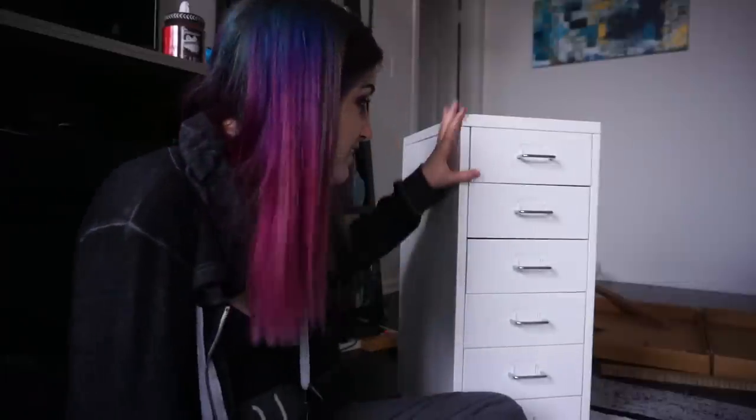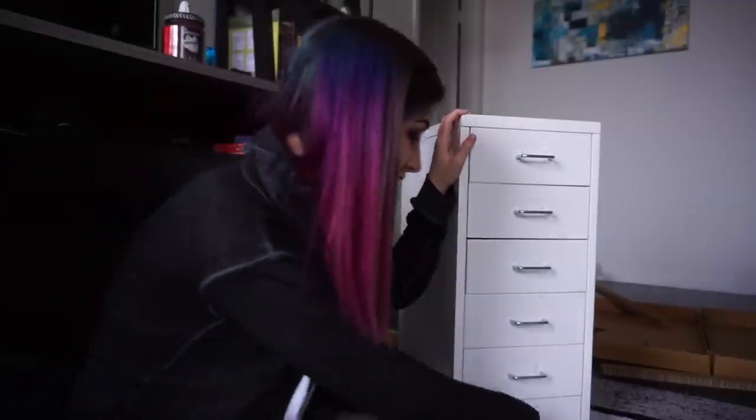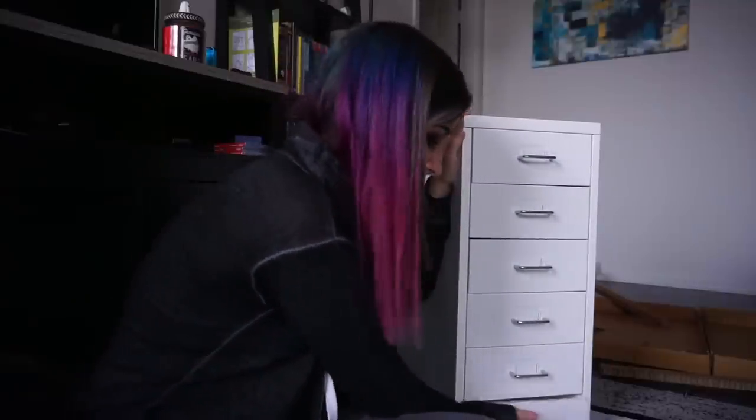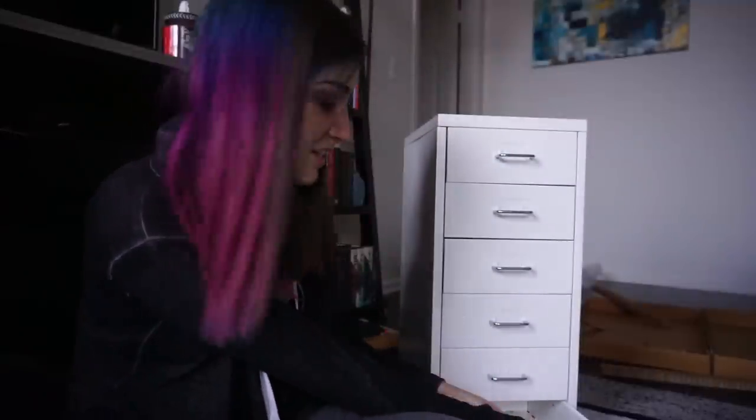I don't go halfway on these types of things. Like I have in the past, but I know better now. And I feel like I really put my all into making these. But even so, this bottom drawer is stuck. I don't know if you guys can see it, but the bottom drawer is not easy to open and close.